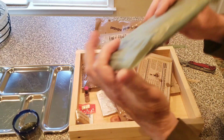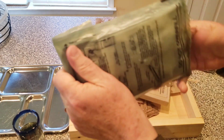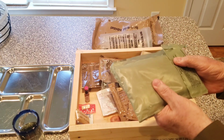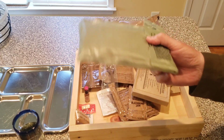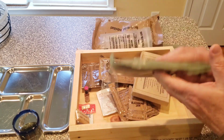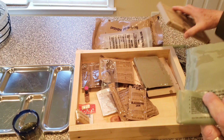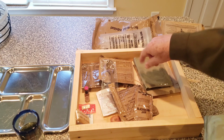That salt is dissolving in the water. Sometimes these take a little while. I do have water in a pot heating up as backup because this guy's old. We'll give it a try. And if it doesn't get going, I'm going to throw it in the pot and we'll be back here in a minute to get started on some of the other goodies.